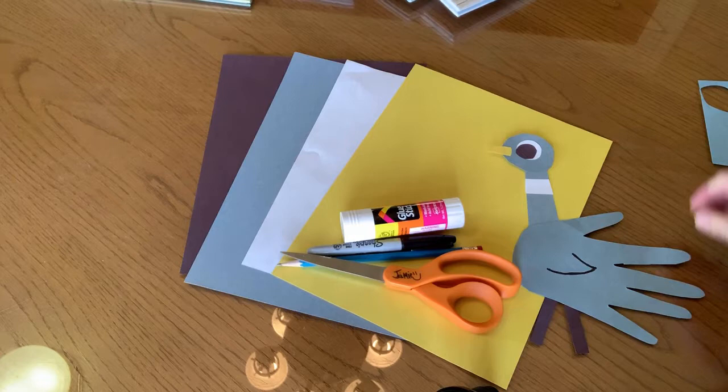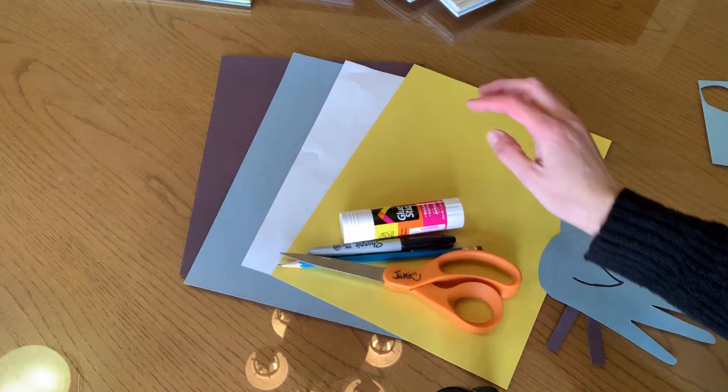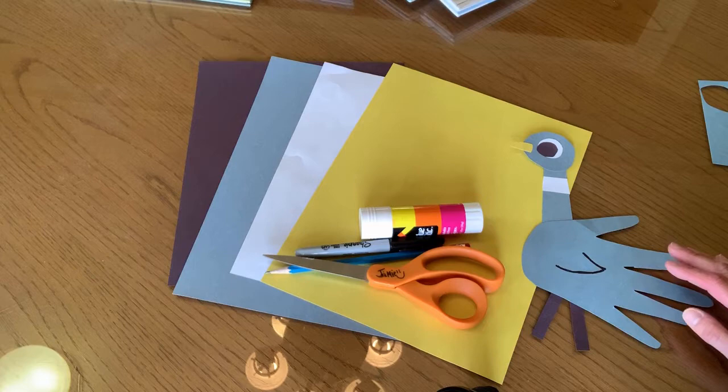So for this craft, we only need a few simple materials. I have some construction paper here. I have black, blue, white, and yellow. But if you don't have any of these colors, you could always paint or color with markers or crayons. You could color plain white paper and make them any color you want. You also don't have to do a blue pigeon. You could do a pink pigeon or a yellow pigeon or a purple pigeon. So you have lots of choices.